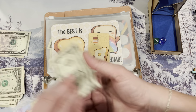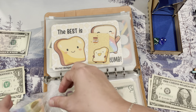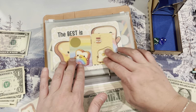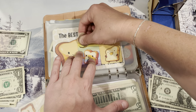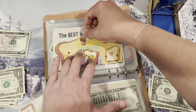So Ren wants this one to get $2. That means they were at the thrift store for sure. And let's do one more. Ooh, this rainbow one, she's gonna have a good taste in clothes. I just feel it. Oh yeah, strawberry jam. Woo, $1, even better.